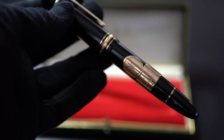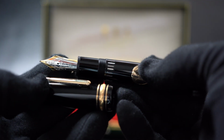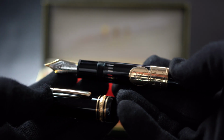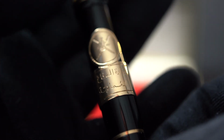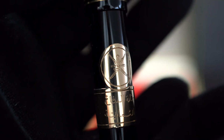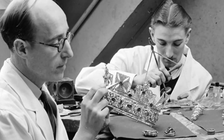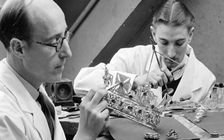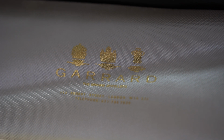It was created in the 70s, 80s for the Omani Ministry of Defense, and it features the Khanjar emblem, which is a powerful symbol of Omani culture. And the Khanjar, which is a dagger with a curved blade over 2 crossed swords, represents the strength and the heritage of Oman. Now, what's interesting is that this incredible 149 was created in collaboration with Garrard, which is a British jeweler with a prestigious history serving royal families. And so they got asked by the Ministry of Defense of Oman to create such a writing instrument that they could actually give to strategic partners or people working for the Ministry of Defense of Oman.